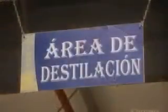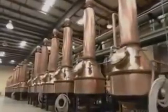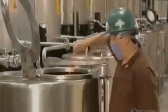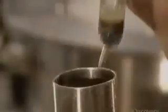They transfer the fermented mash to small copper stills. Inside the stills, the alcohol is boiled off and the vapor condensed into a more potent liquid. This is called distillation. After 2 distillation cycles, they have tequila. A technician measures the alcohol content and it's 55%.